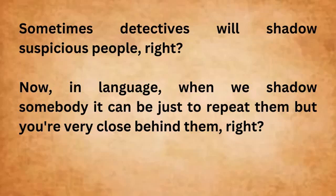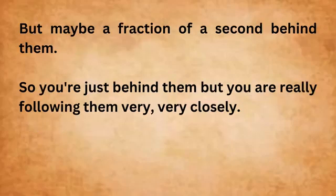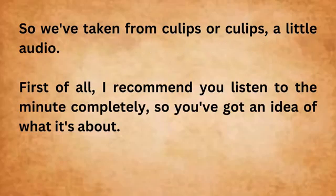Now, in language, when we shadow somebody, it can be just to repeat them, but you're very close behind them, right? Remember, wherever you go, your shadow follows very closely. So here, the thing to do is to find a short audio and to listen for maybe a minute and to repeat almost on top of the voice, but maybe a fraction of a second behind them. So you're just behind them, but you are really following them very, very closely. Do not wait for the sentence to finish and then repeat. This is different. This is being really close behind them, and it forces you to pick up on word stress and intonation. And if you focus on those two things, it really can help build up that speaking skill, word stress and intonation. Let me kind of demonstrate.